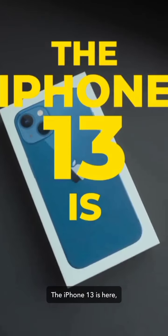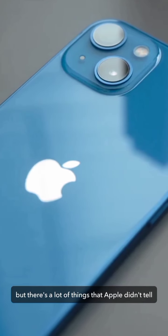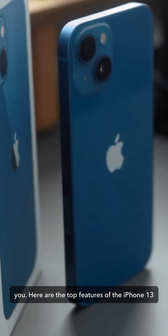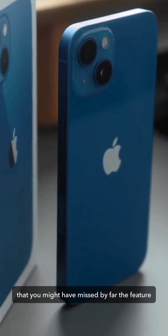The iPhone 13 is here, but there's a lot of things that Apple didn't tell you. Here are the top features of the iPhone 13 that you might have missed.